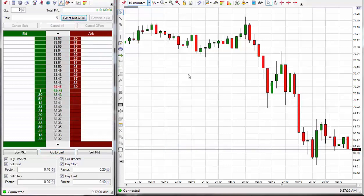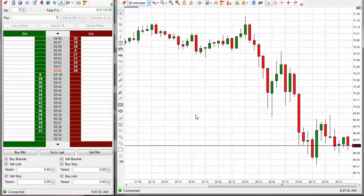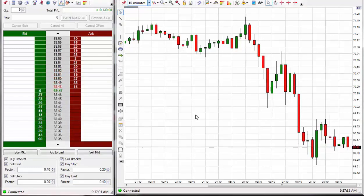Okay, I'm out of the trade. I'm done for the day. Really, really tired. Got 200 ticks for today. It was another really good day. What I'm doing now is I'm going for bigger exits, and I'm hitting them. I'm not hitting all of them, but I'm hitting them.